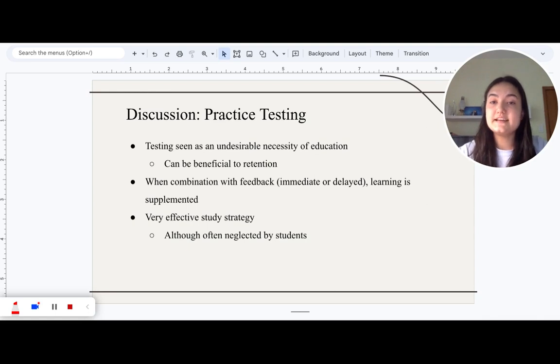Outside of school, testing is often seen as an undesirable necessity of education. Despite this, when practiced in a low-stakes environment, testing can be beneficial for retention and recall. When students were either given a chance to reread a text or to do a practice quiz on the material, the group that took the test averaged significantly higher scores on a final exam days later.